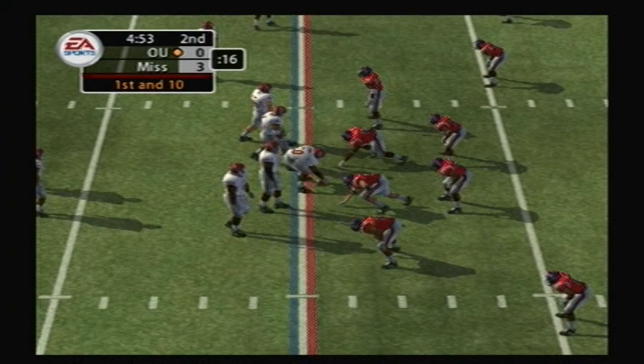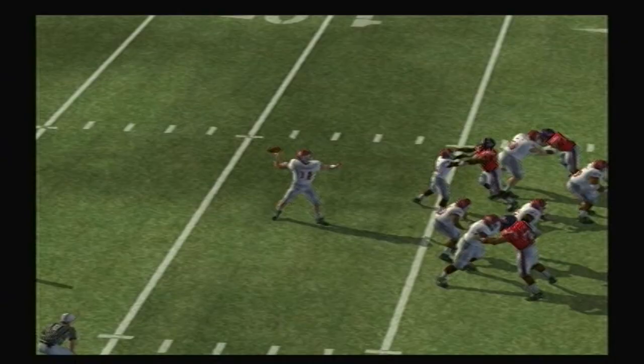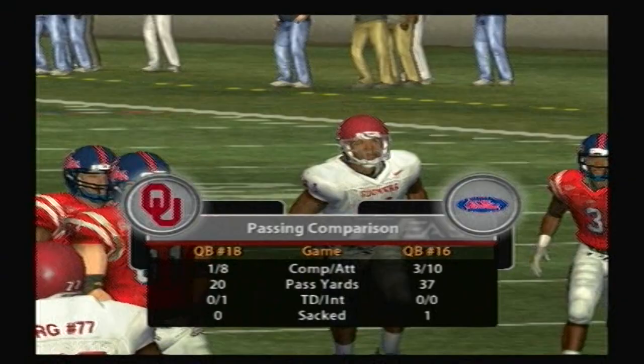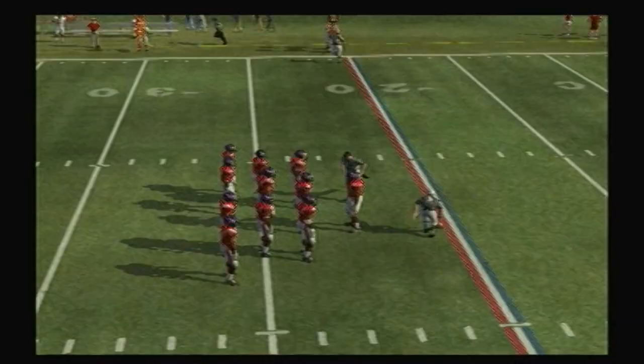Number 18 with three wide receivers. They'll throw on first down. Throws it to the outside. And that one was a little off target. Yeah, he had a little too much mustard on that one, Brad. He needs a little bit more touch in those passes and let the receivers go get it.